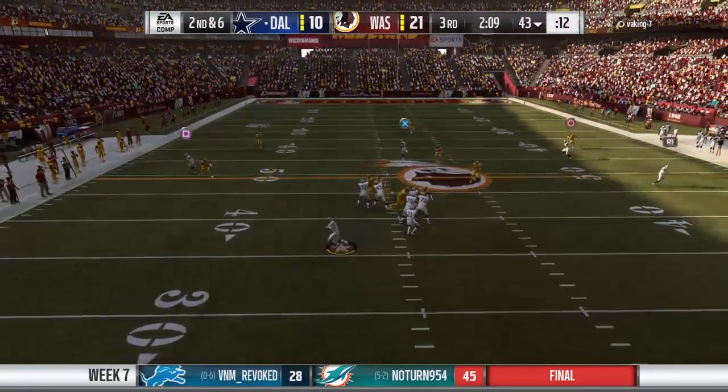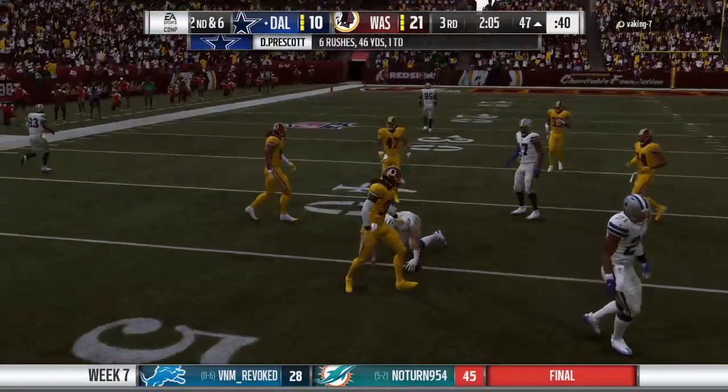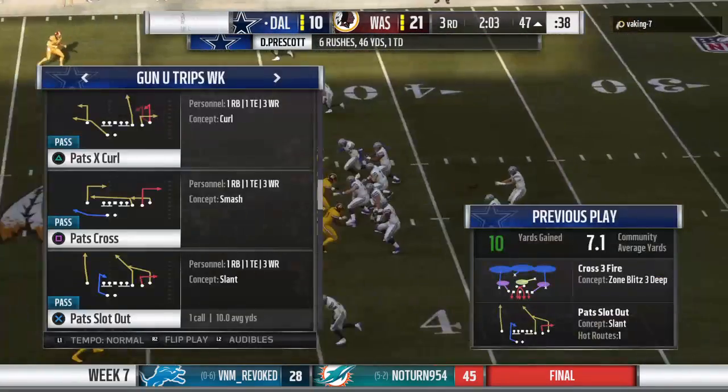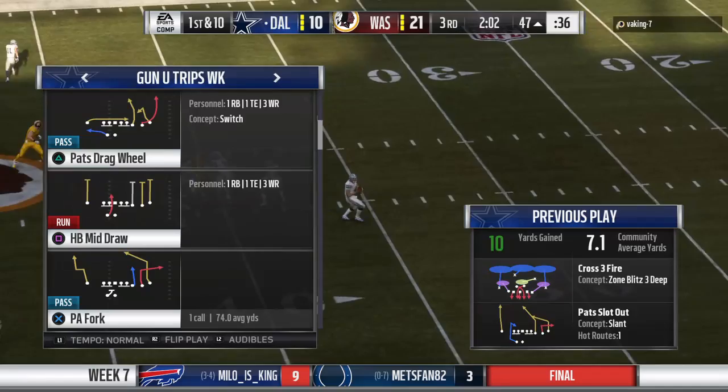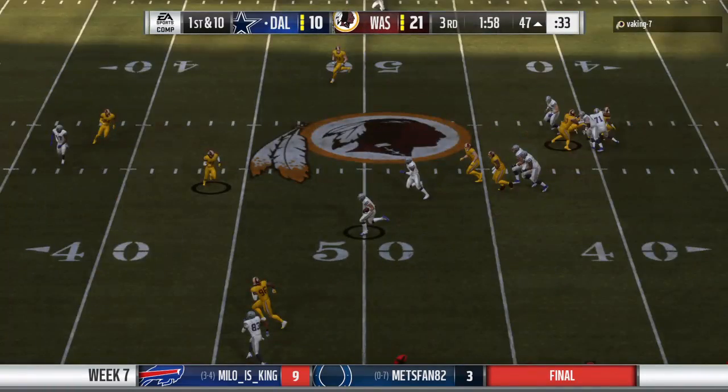Now the question is, can this offense step up and make that play? Because that's been an issue for them in this game. And he'll slide down to avoid the contact. Give him 10 that time, escaping the danger, running with it, and picking up a first down.